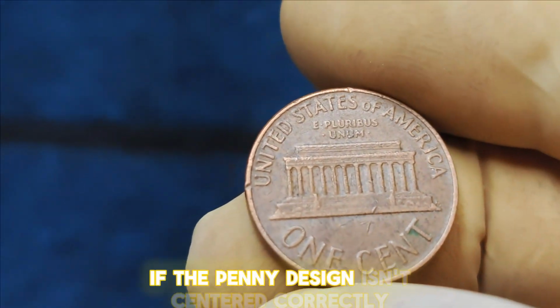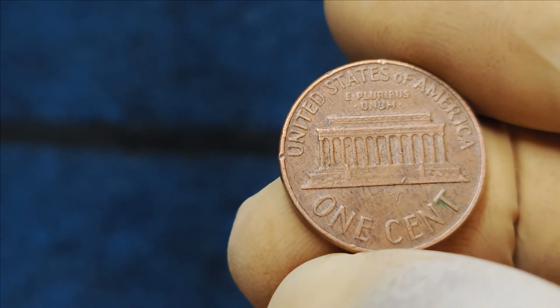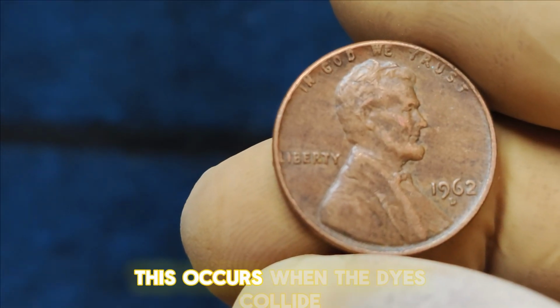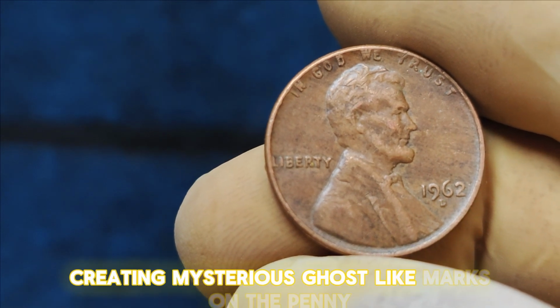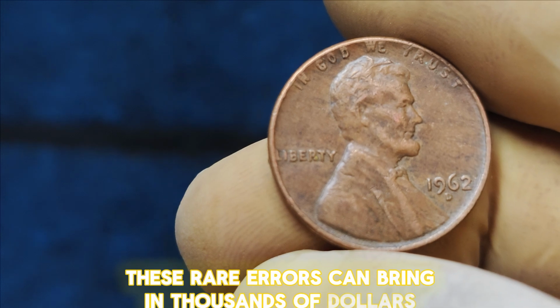If the penny design isn't centered correctly, it can skyrocket in value. Some off-center errors have sold for over $15,000. This occurs when the dies collide without a coin in between, creating mysterious ghost-like marks on the penny. These rare errors can bring in thousands of dollars at auctions.